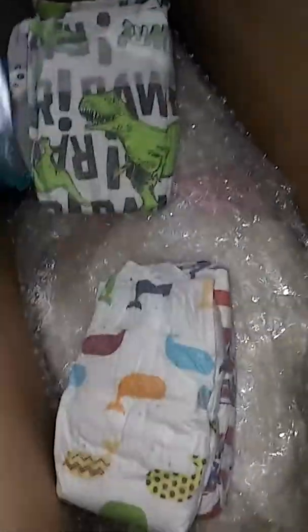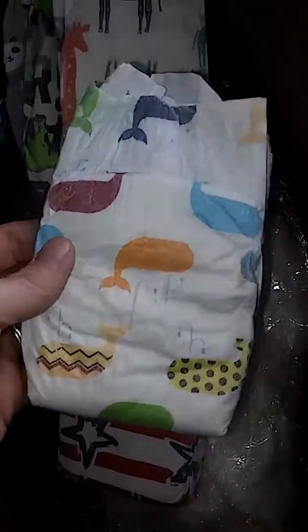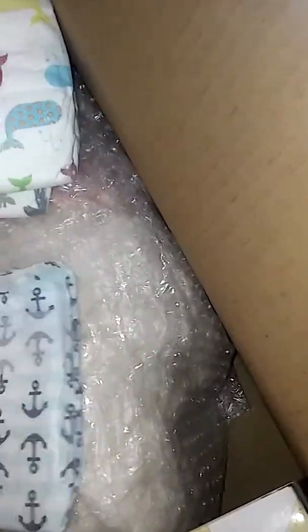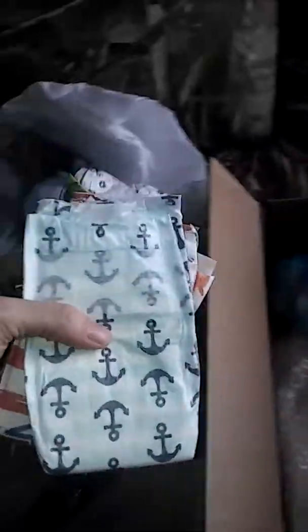Giraffes. I wish I had these when my little boys were itty bitty. They didn't then. Oh, whales. That would go so good with the Mommy's First Mate ones. Stars. Oh, and it's even got one with an anchor. That'll match perfect. Oh. So, 1, 2, 3, 6 Honest diapers. Thank you.